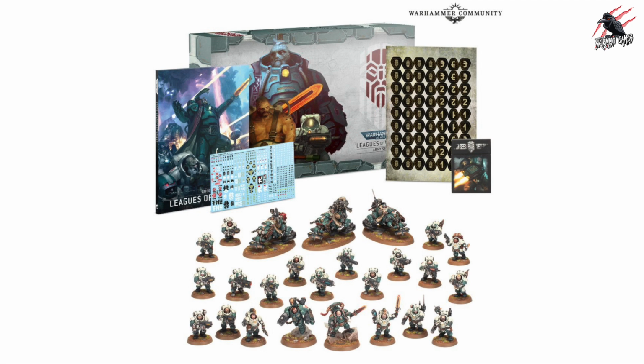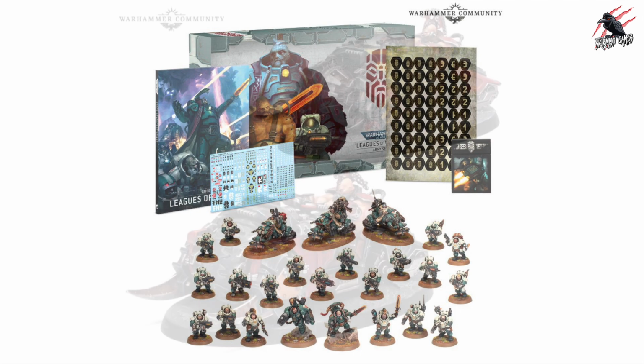But let me know what you think about this army set down below. Are you excited for it? Will you be ordering it? And is it too soon from Kill Team and all the other cool sets we've had recently with Warcry, and then all the other stuff for Lord of the Rings too? It's been some really good weeks, so to get this so soon after all that, maybe people are a bit broke. I don't know. Let me know what you think down below.